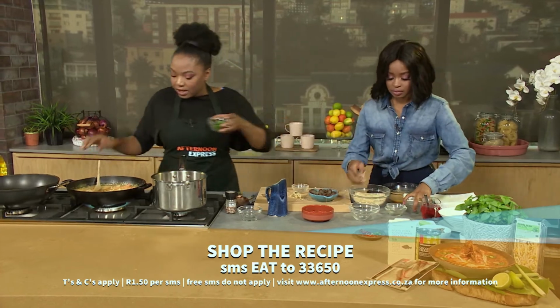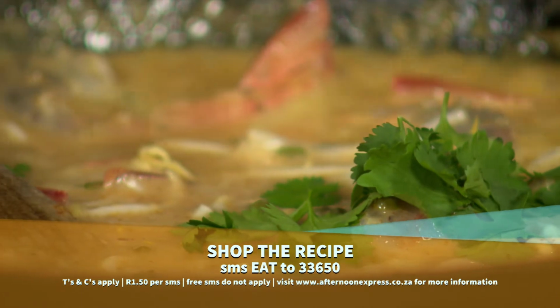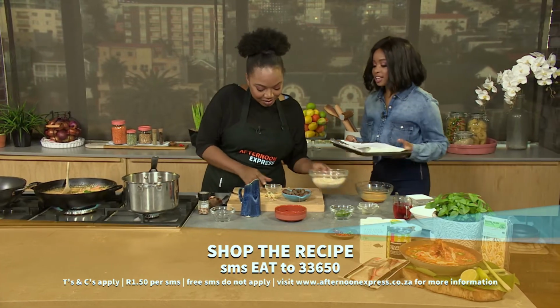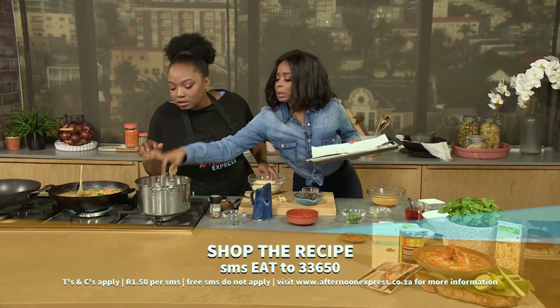So add a little bit of coriander. Okay. Are you ready with me? Let's go. Okay, so as you're doing that, let me pop in the prawn heads because I think that our oil should almost be done.